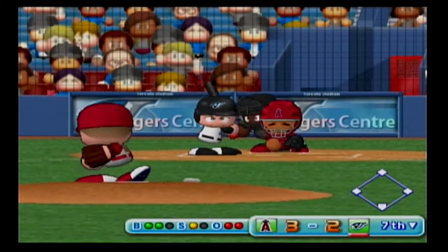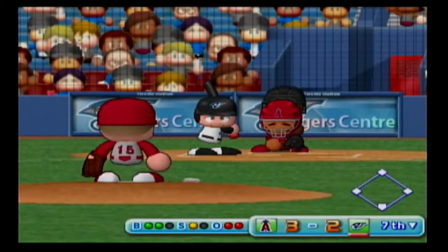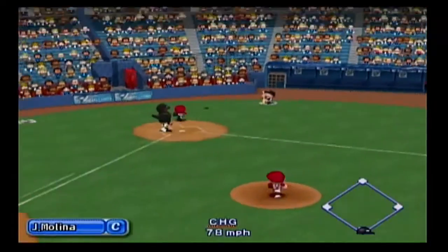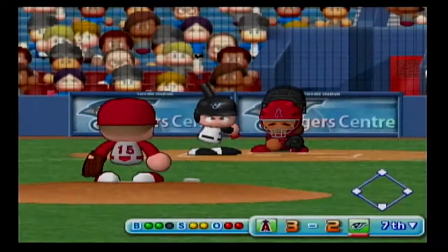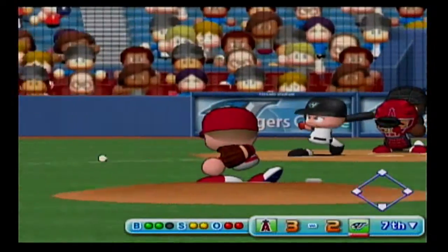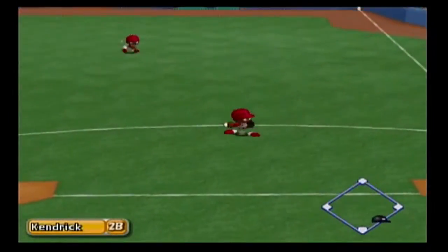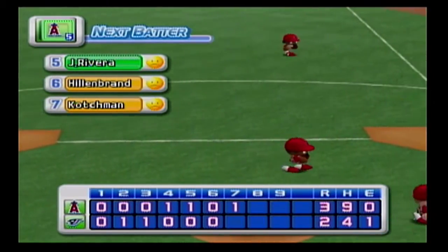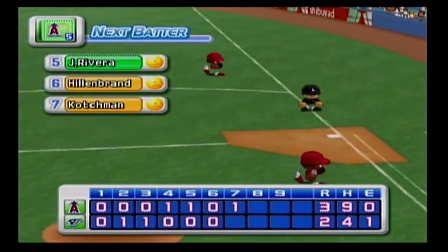Down low, just missed. Ball. Zahn is looking at the pitches very well today. Here is the 2-1 pitch. Pop fly to the catcher. Foul ball. Ground ball going in the gap between first and second. That's the final out. No runs, no hits, no errors. At the end of the seventh inning, the Blue Jays 2, the Angels 3.